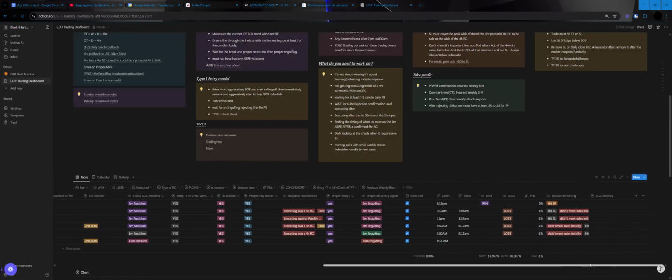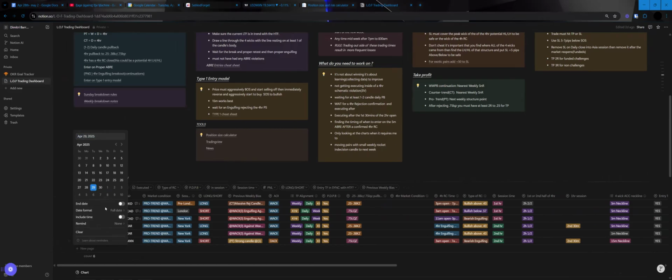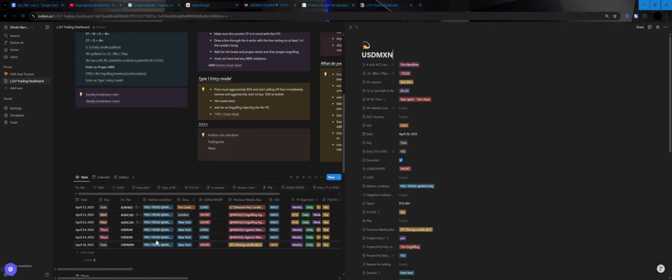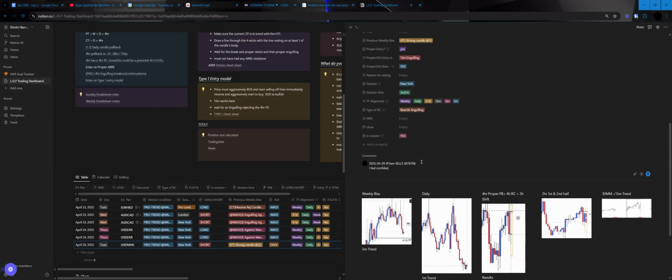This is like the highest probability trade. Like today's Tuesday, 29th. And then I'm just going to go like perfection. Okay, so there's no negative confluences. Yeah, I do feel pretty good about this trade actually.